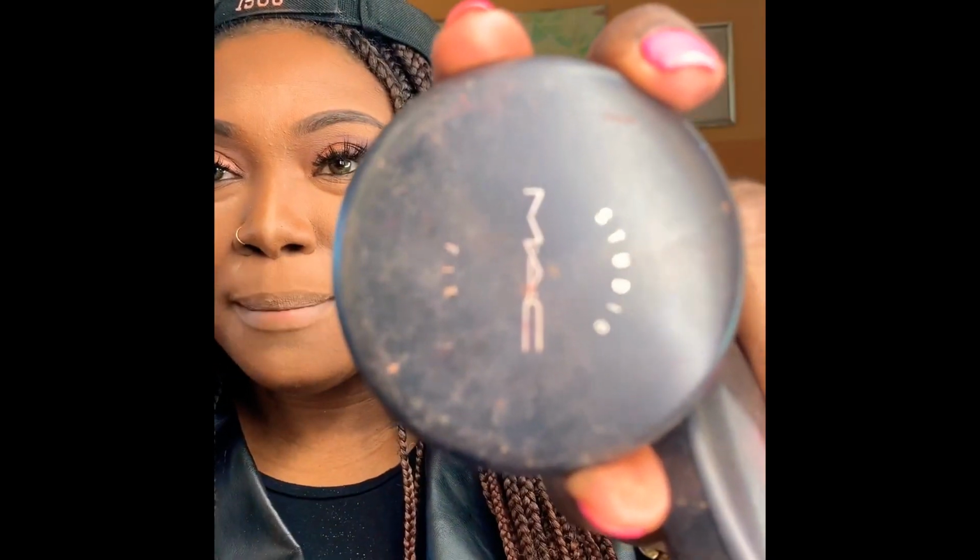Now I'm dusting off this Laura Mercier powder. I'm actually using a MAC. This is Studio Fix powder by MAC. This is what I'm using to dust off my Laura Mercier. And the reason why I'm using another powder to dust it off is, if I was to just dust this off, when I take a picture, it's gonna end up having that white flash and hue to it, and I don't want that. So I'm using another powder of color to dust it off with.